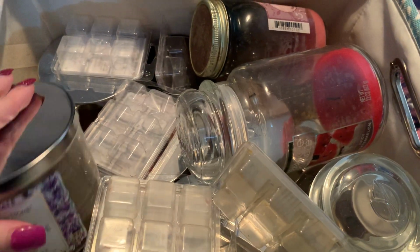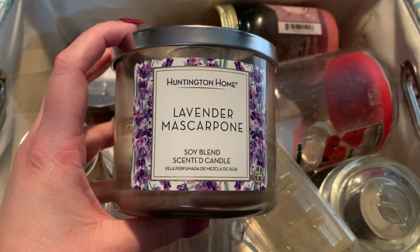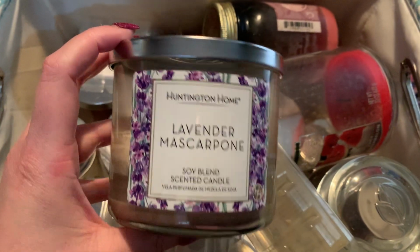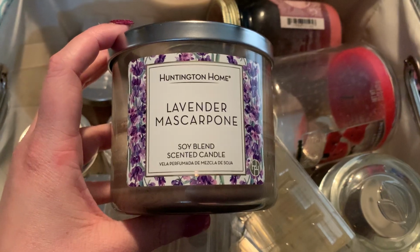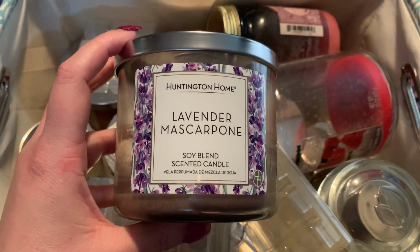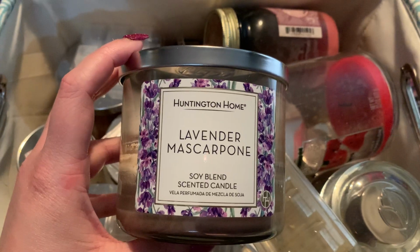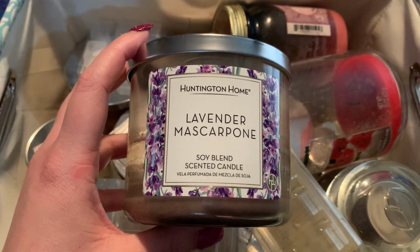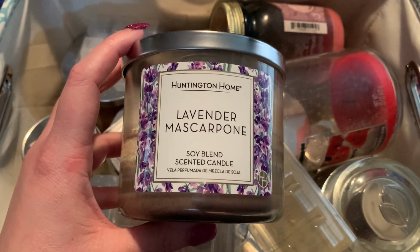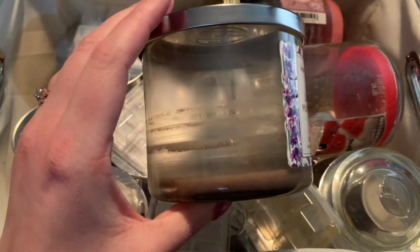So I'm going to go ahead and show you guys the candle that I actually burnt that I wanted it to complement. This is the Aldi Huntington Home Lavender Mascarpone. I raved about this candle in my initial review, smelling it cold. And the first couple of burns, it was absolutely phenomenal. I would get some vanilla icing, like cupcakey smells in there. I'd get some lavender smells. But when I got down to the last quarter of it, it got so sooty. And it smelled horrific. It smelled like burnt rubber.